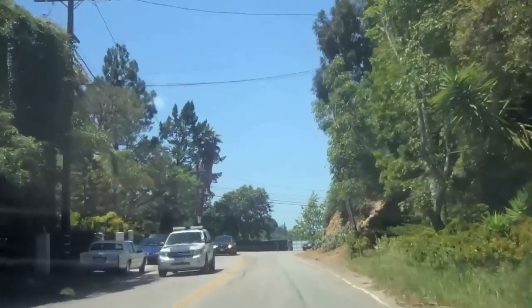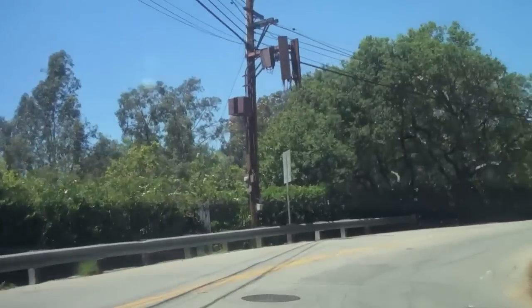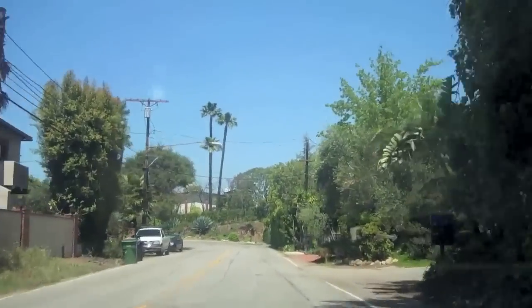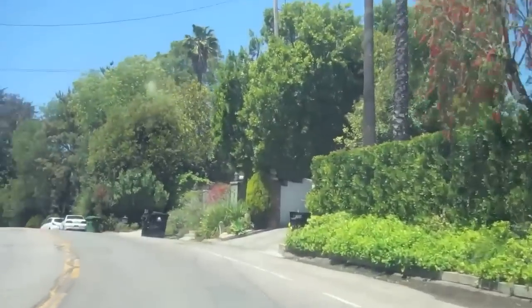Alright, I'm gonna take the corners probably a little less safe than I would in my own car, because it's a rental, you know, and it's a rental I'm not paying for, and it's insured, so, you know, let's see what this car can do. It does have traction control, and I can't seem to find any place to turn the traction control off.